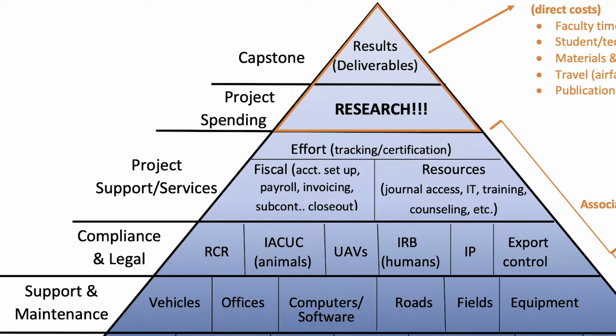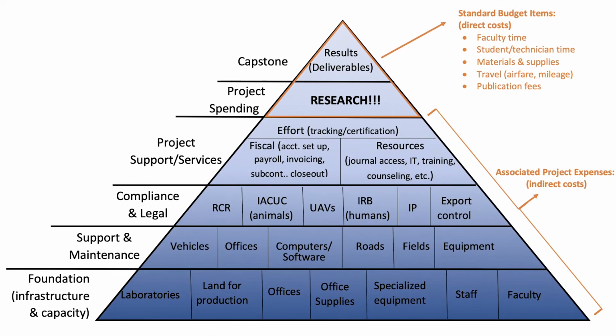And then support and maintenance. We have a whole suite of infrastructure needs that are ready to go once the research is ready to go. So investments in those help our research enterprise be ready to make even new advances. And at the bottommost layer, our foundation and our infrastructure is our labs and our land and even our offices for folks that help you set up your grants and contracts, for instance, offices for your biological scientists. We might have specialized equipment. And of course, our most valuable commodity, our talent, which is our faculty.